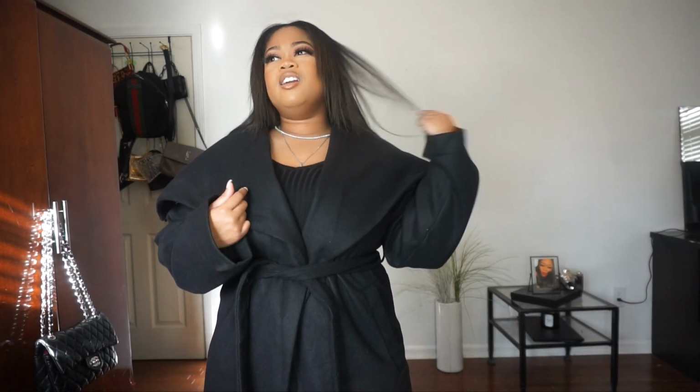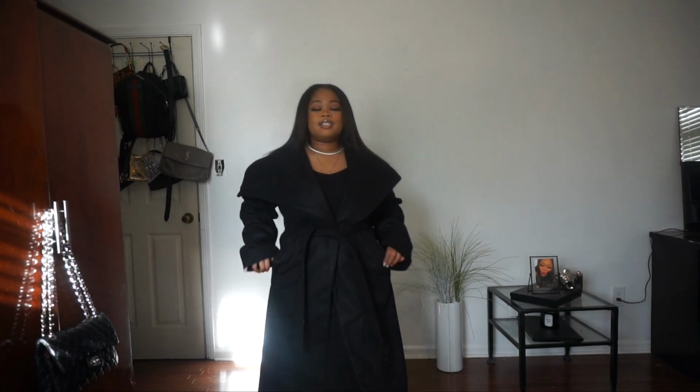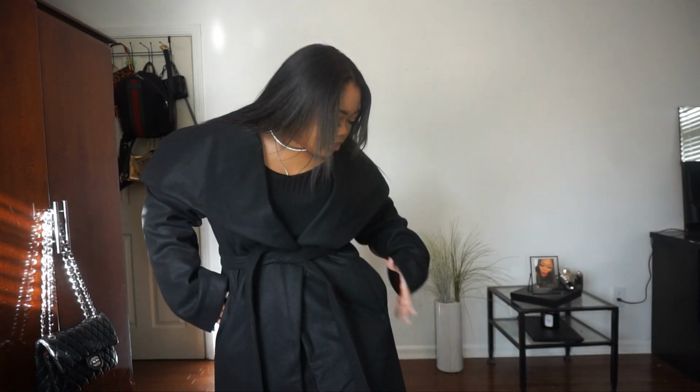So yeah, cute. I don't know if I rated this already. Brain fart. But if I haven't, I'll do a 9 out of 10. I just wish it was a little bit longer, and I'm saying this because I'm short. Also, it has some pockets here, but they're not real pockets. They're sewn. It has flaps here where you would think you would stick your hands, but it's obviously sewn there. So that's the only downfall. But other than that, it's pretty cute.